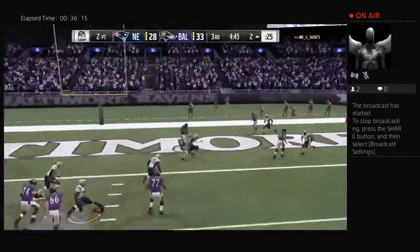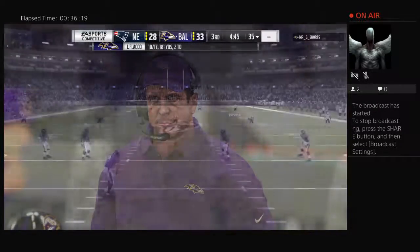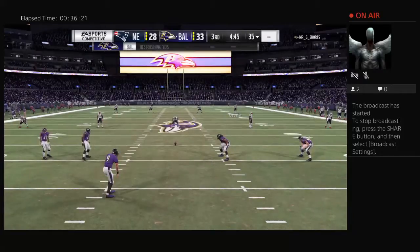Setting up to throw, Flacco. And that'll be incomplete. Protection was great. He had time to set up a campsite. But in the secondary, though, they were ready.